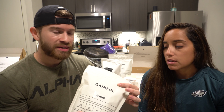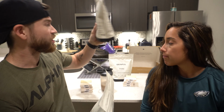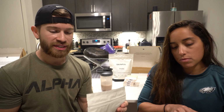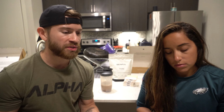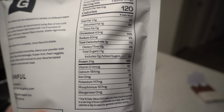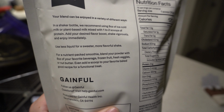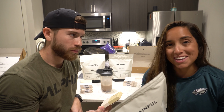Each of these contains 14 servings per container. Crystal's bag and mine have about the same servings per container. However, I decided to pick slightly different macronutrients. Crystal is gonna read off the macronutrients that she got. So for just the bag, my calories are 120 calories. Total fat is 1.5 grams, 1 gram total carbohydrate, and I also got 24 grams of protein. That's actually pretty dang good.